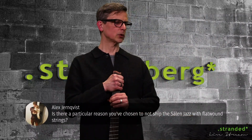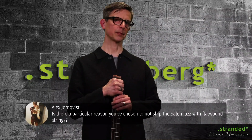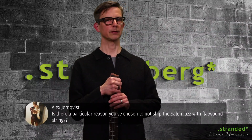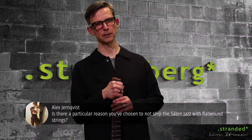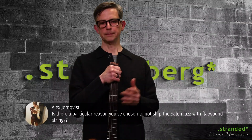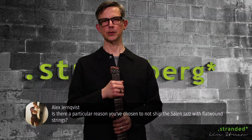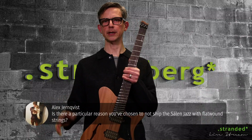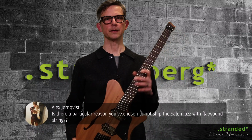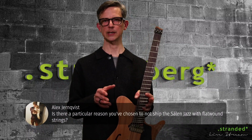Is there a particular reason we've chosen not to ship Sälen Jazz with flat wounds? Well, yes. We have named it Sälen Jazz, just like we have named some other models Fusion, Metal, Classic, Prague. But they are far from limited to those music styles. This, just like all the other guitars, can be used really for anything. And we don't want to pigeonhole it into the jazz genre.